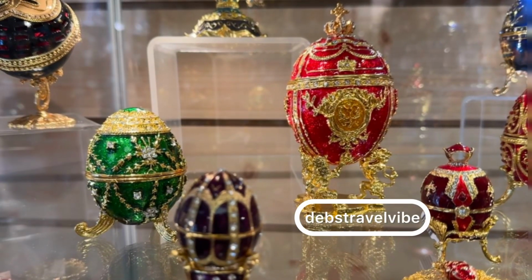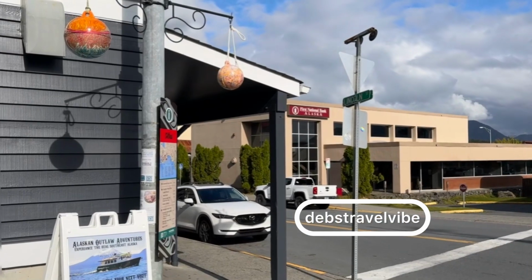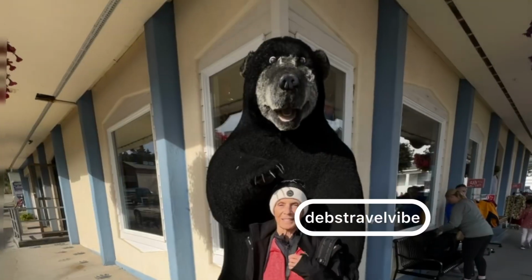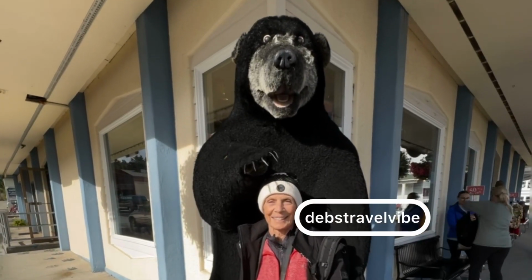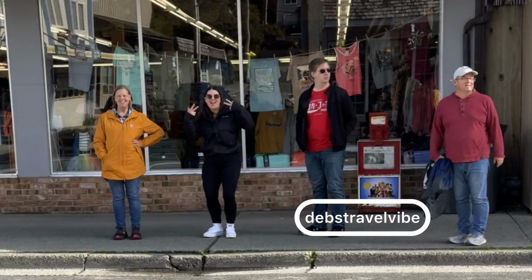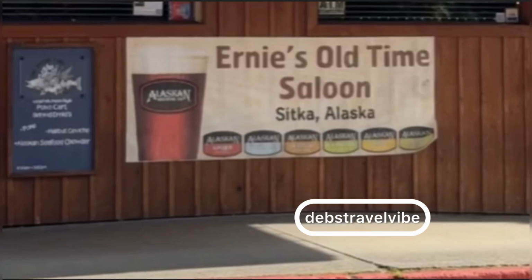Please know that St. Michael's Cathedral has over 150 years of history in Sitka and has been doing services since 1834. After doing a little bit of shopping, we ran into my brother and his family who had just come out of Ernie's Bar, the oldest bar in Alaska.